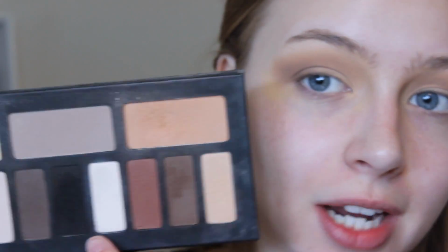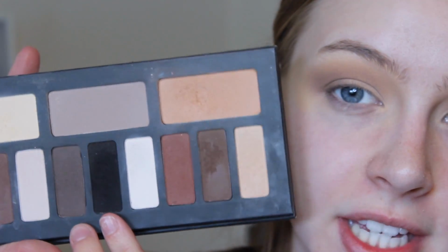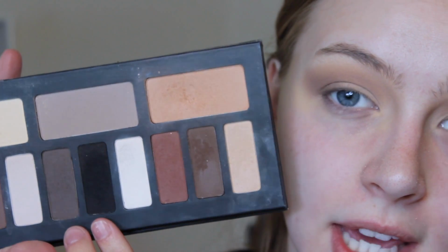Okay, I'm gonna go do those couple of steps on this eye and I'll be right back. Okay guys, now it's time for the smoked out winged liner. You can use any black shadow that you have. My absolute favorite is from the Kat Von D Shade and Light Eye Palette.